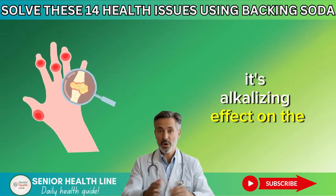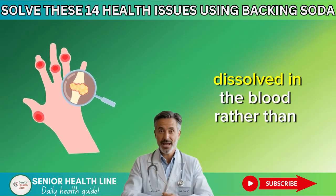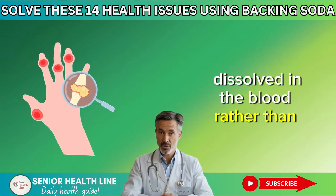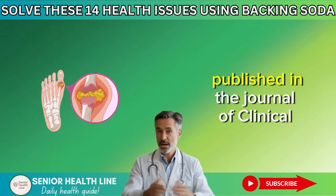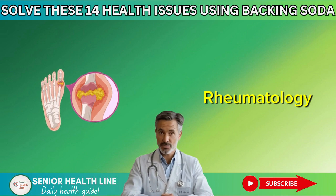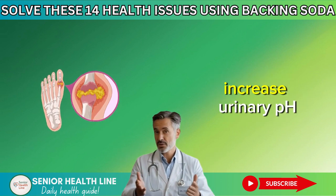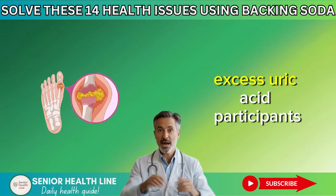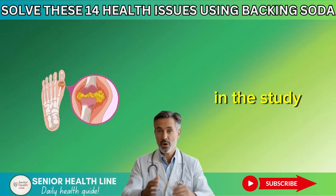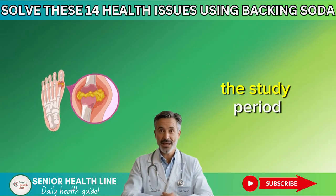Its alkalizing effect on the body creates an environment where uric acid is more likely to remain dissolved in the blood, rather than forming sharp, painful crystals in joints. A study published in the Journal of Clinical Rheumatology found that alkalizing agents like sodium bicarbonate can help increase urinary pH, making it easier for the body to excrete excess uric acid. Participants in the study who maintained more alkaline urine experienced fewer gout attacks over the study period.